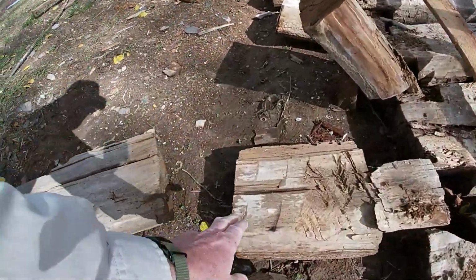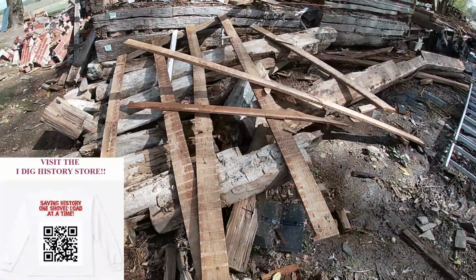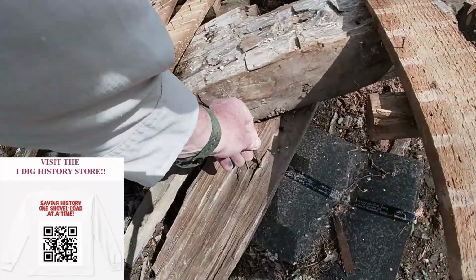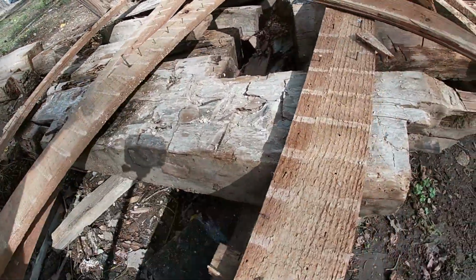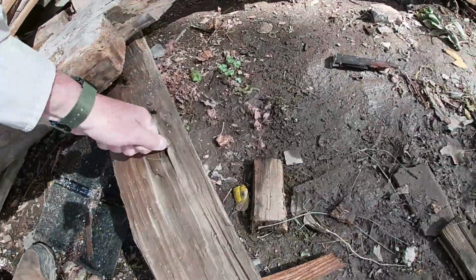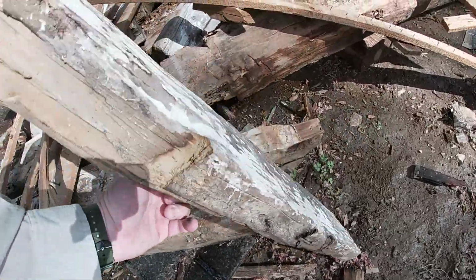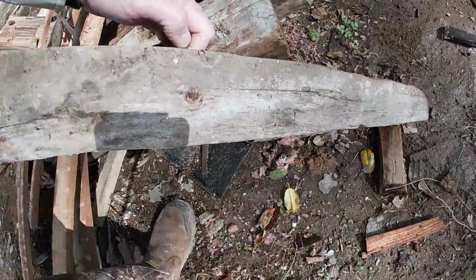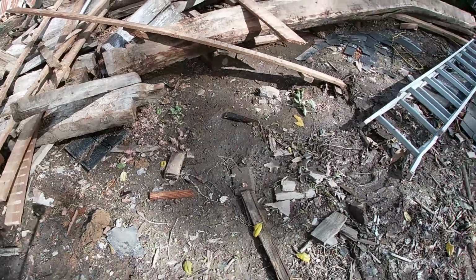But hand hewn, look at this, where they chiseled this stuff square and flat. There's another square nail right there in that piece of wood. Let's see if I can get that piece of wood out. Yeah, look at that. Big old square nail hammered into it. Right there. Just amazing.